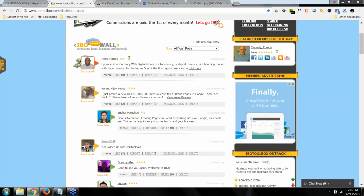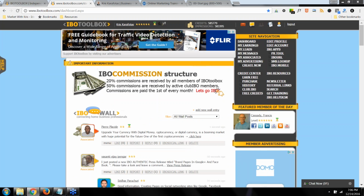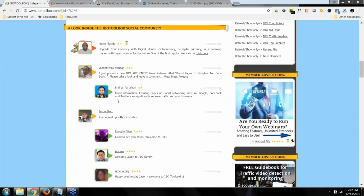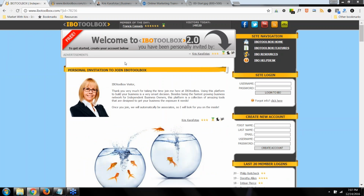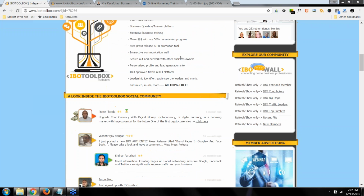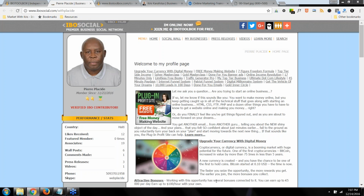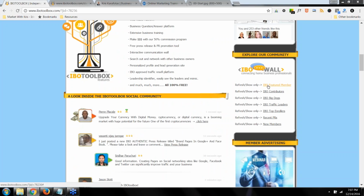Okay, all right, so take a look here. This is the dashboard. This is what you see here. But non-members on the outside see the same thing. As the non-members come to IBOtoolbox on the outside, whether it be somebody's join page, which I'm showing my IBOtoolbox join page, they could be looking at yours, or the main IBOtoolbox.com, the front is basically the same, so they can click on names to view that person's profile. They can also filter the posts that they want to see.